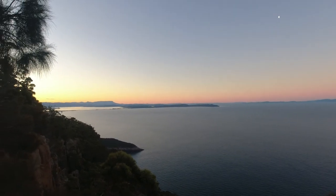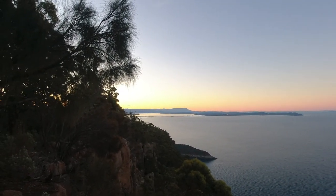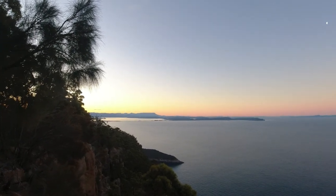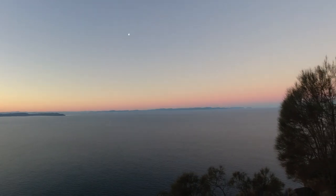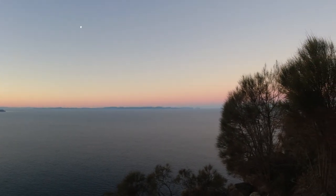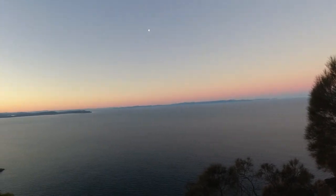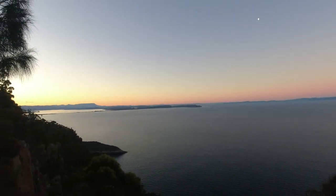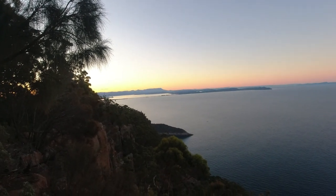Made it to the top, guys. Absolutely incredible views back to Mount Wellington, the Neck, North Bruny, Tasman Peninsula, all the way over. Absolutely gorgeous. And the sun's just setting, so we need to get down the hill before it's dark.